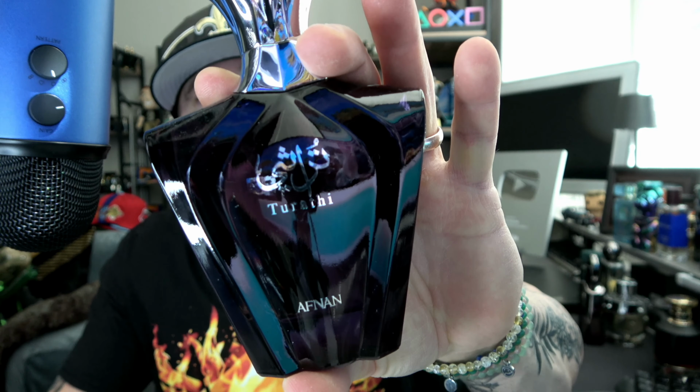The spicy notes here really stand out, and I think that's one of the things that's most attractive about the profile to me. Spicy, woodsy, fresh, and citric. That's the way to describe it. Again, that's Afnan's Turathi Blue.